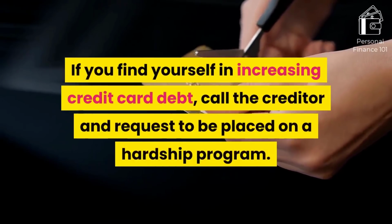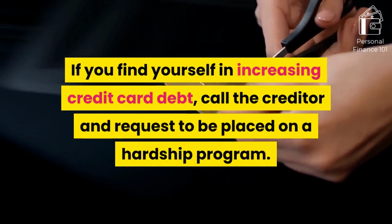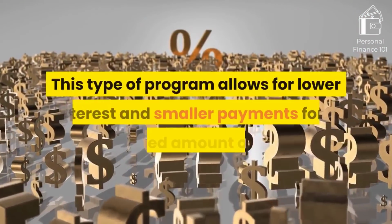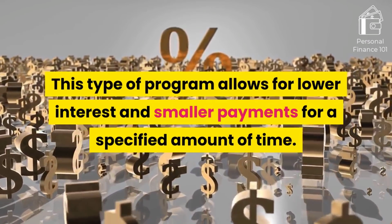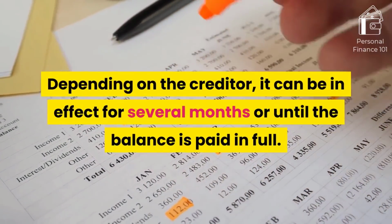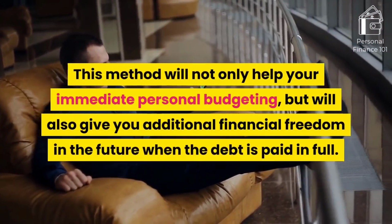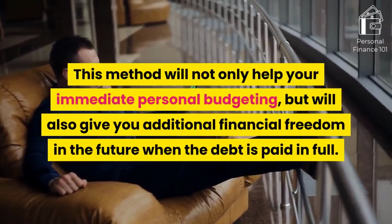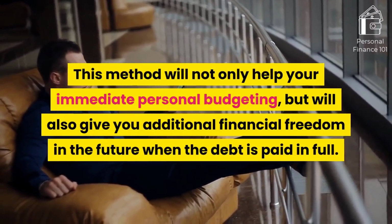If you find yourself in increasing credit card debt, call the creditor and request to be placed on a hardship program. This type of program allows for lower interest and smaller payments for a specified amount of time. Depending on the creditor, it can be in effect for several months or until the balance is paid in full. This method will not only help your immediate personal budgeting, but will also give you additional financial freedom in the future when the debt is paid in full.